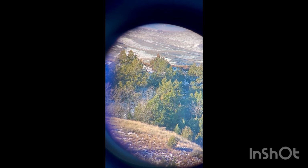And so this will be the last of the deer that I see while I'm glassing from this point. At this point, I decide to glass for a little while longer. I don't see anything, and that's when I pack up my gear to move out and actually go patrol through the valley and see what I can see.